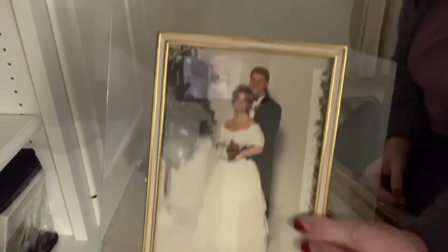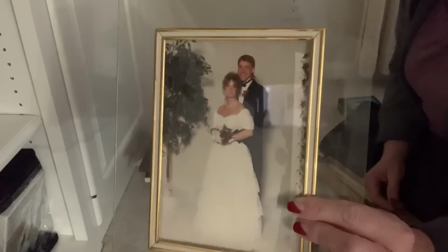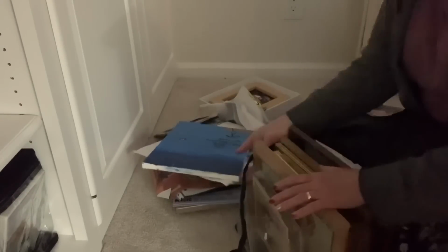One of my prom pictures, not with my husband because I didn't even meet my husband until after high school. But I don't want to get rid of my prom pictures, so I'm going to store them in here. I don't want to display them either, but I do want to keep them. So that's what I'm going to use this for. And it actually worked really well.